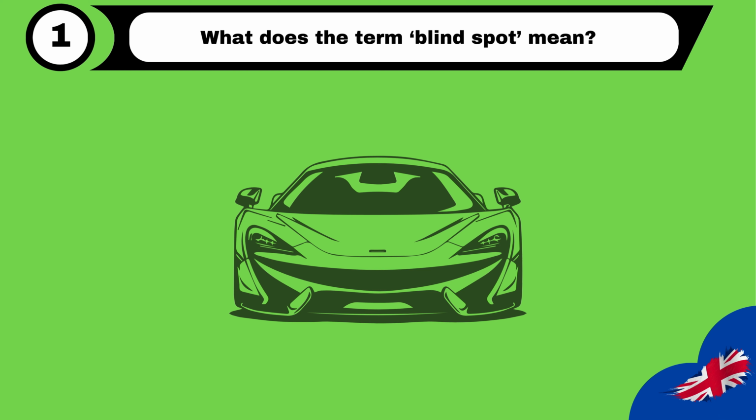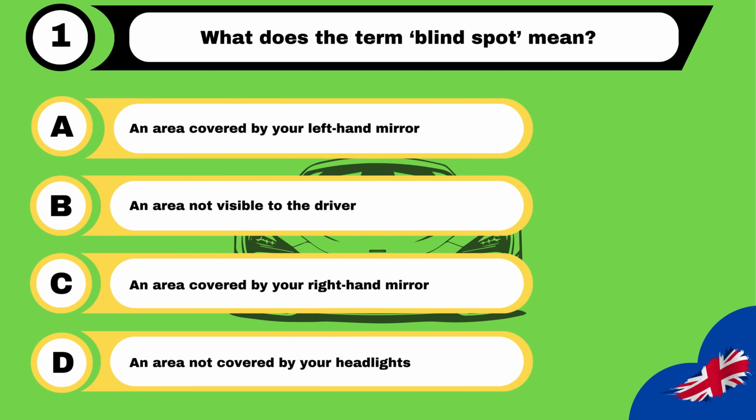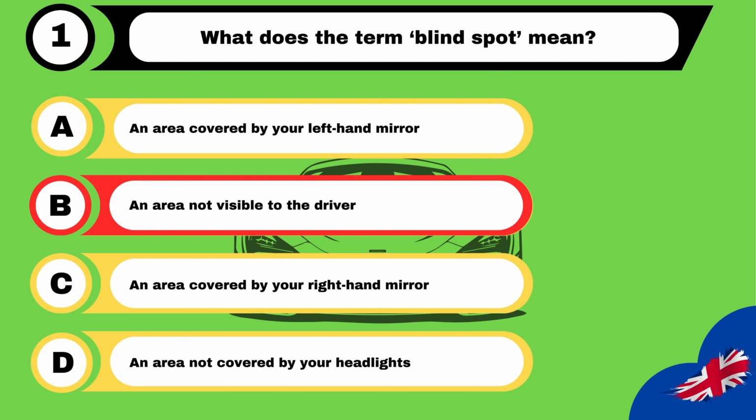Question 1. What does the term blind spot mean? A. An area covered by your left-hand mirror. B. An area not visible to the driver. C. An area covered by your right-hand mirror. D. An area not covered by your headlights. The answer is B. An area not visible to the driver.